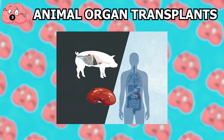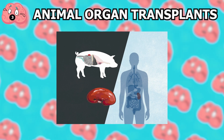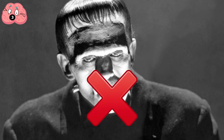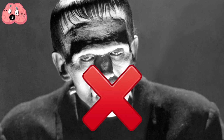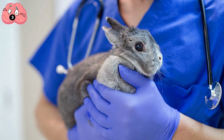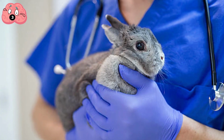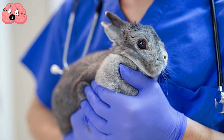Number 3. Animal organ transplants. Yes, this may sound even freakier than HeLa cells, but we're not actually referring to a real-life Frankenstein made of animal internal organs. Specifically, this discipline and area of research refers to the use of tissues and cells from animals in order to replace lost components of organs.